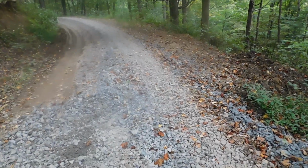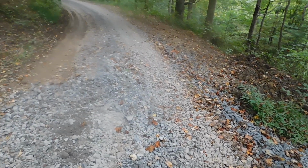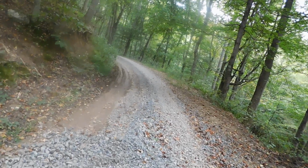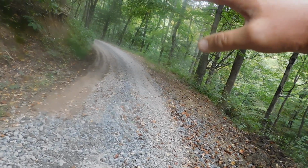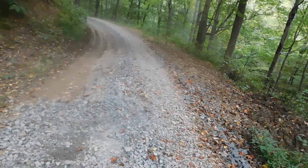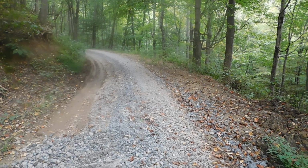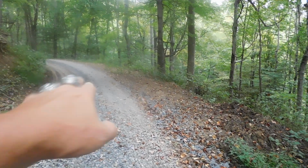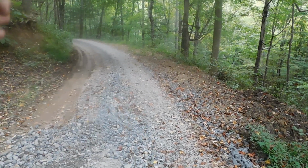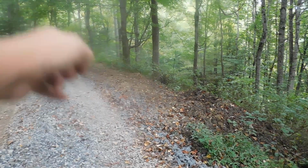I just kind of wanted to give you an idea of what's going on and what we're doing here. The gravel guy had brought this first load in a couple weeks ago. Actually, before I left to go to New York, so probably 3 weeks ago. And it's worn out a little bit, so we're trying to pull some of this rock back over into the track on this side. This side looks pretty good.